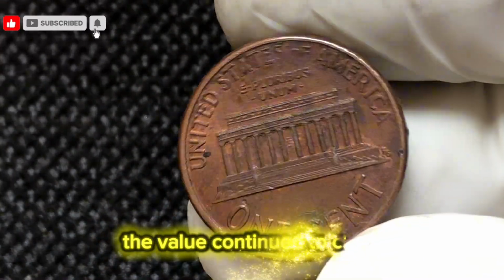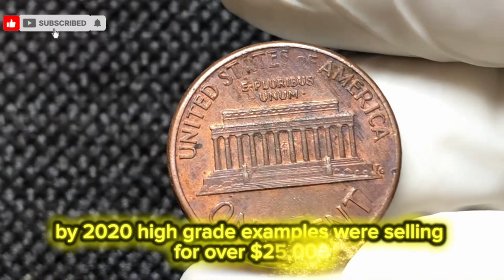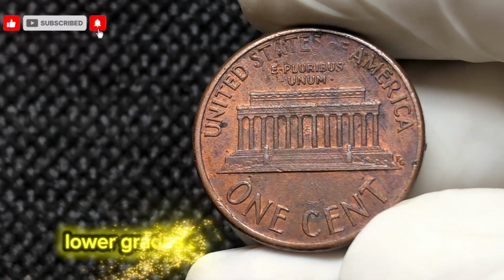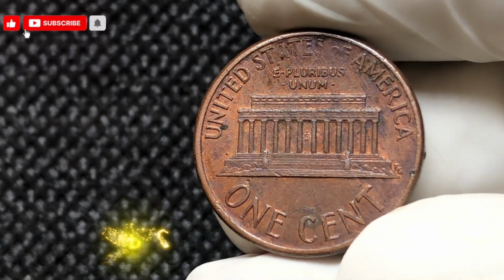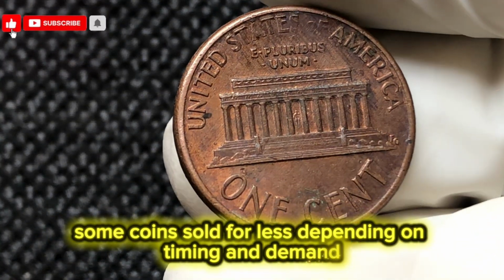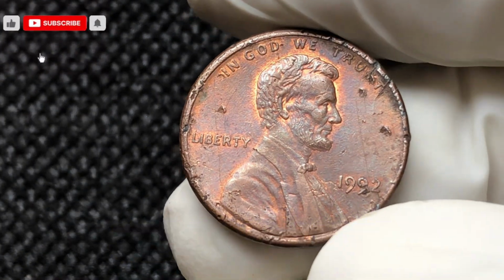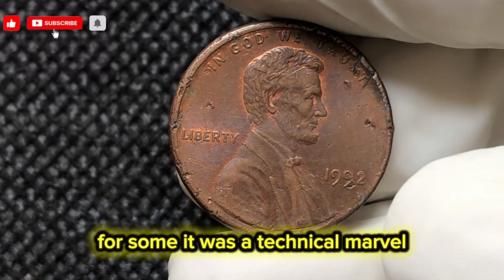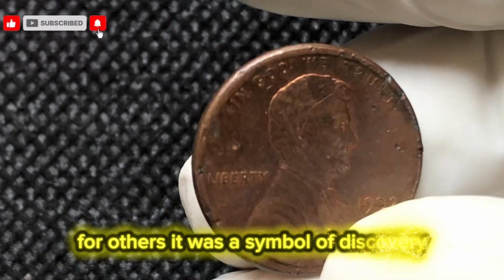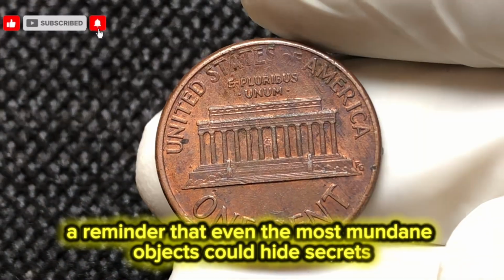The value continued to climb. By 2020, high-grade examples were selling for over $25,000. Lower grades still commanded thousands. But the market was volatile. Some coins sold for less, depending on timing and demand. The rarity was consistent, but the emotional pull varied. For some, it was a technical marvel. For others, it was a symbol of discovery, a reminder that even the most mundane objects could hide secrets.